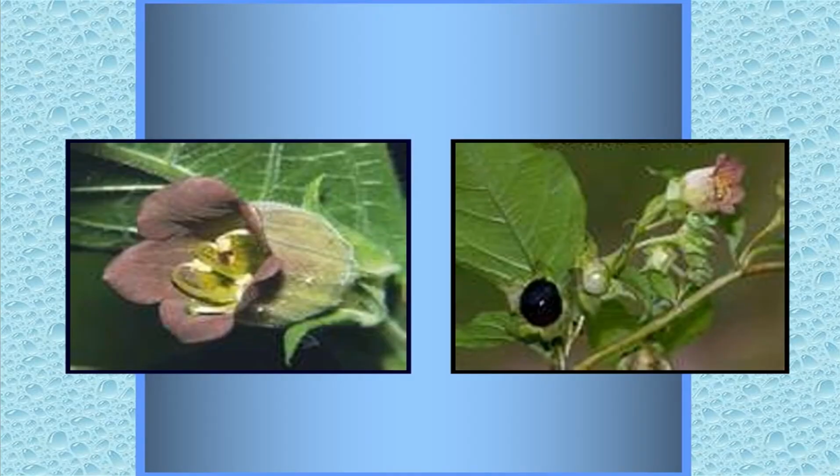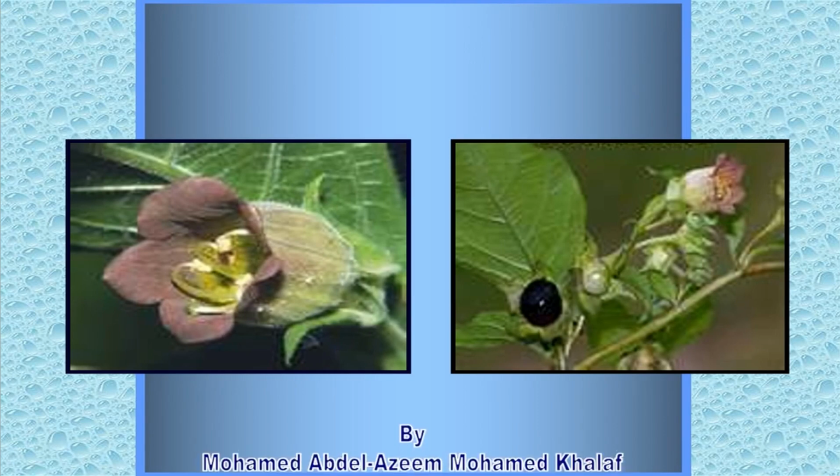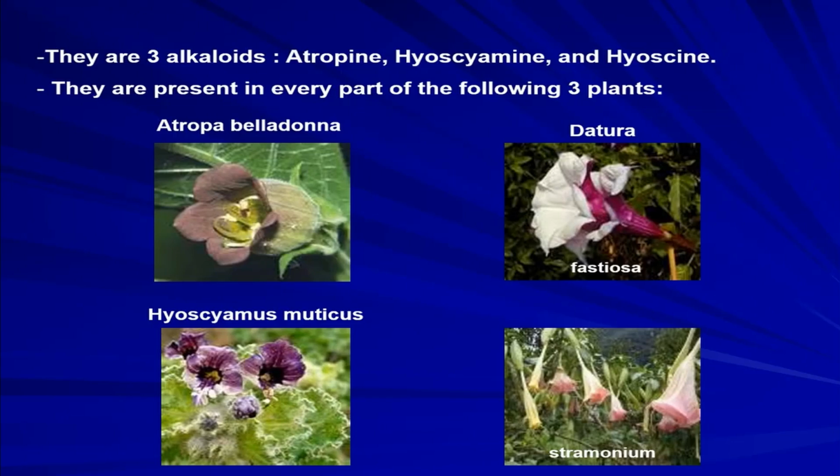Belladonna alkaloids. There are three alkaloids: atropine, hyoscyamine, and hyoscine. They are present in every part of the following three plants: Atropa belladonna, Hyoscyamus muticus, and Datura. Datura is a family with two species, Datura fastuosa and Datura stramonium.